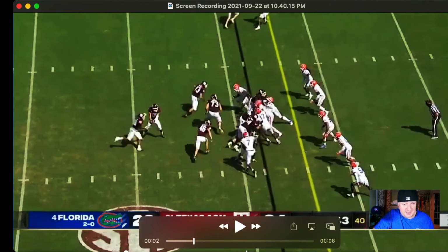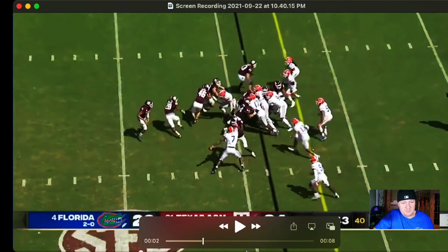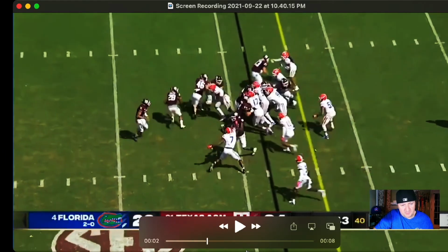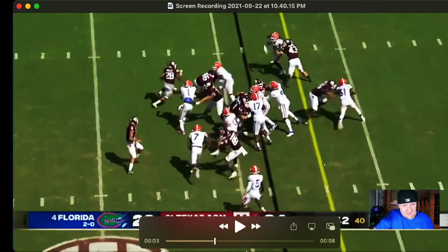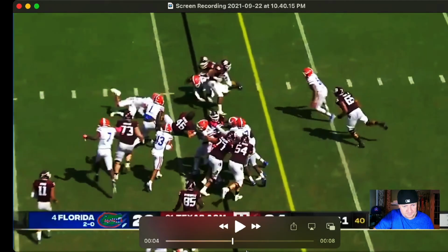So here he's going to get the carry. Approaches the line of scrimmage. Reads the blocks. Plays ran this way. Reads the blocks really well. Boom, boom. Hats on hats. The defense is doing well, getting by as well. And here's where the magic happens.